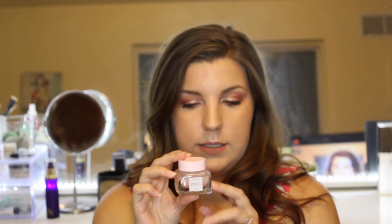I've been using the Glam Glow lip balm. I've had it for so long. I just needed something new, and I do really like this. Would recommend. I also picked up the not trial but travel size, I guess, of the Glow Recipe Watermelon Sleeping Mask.